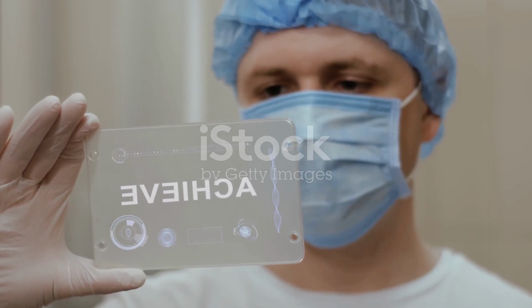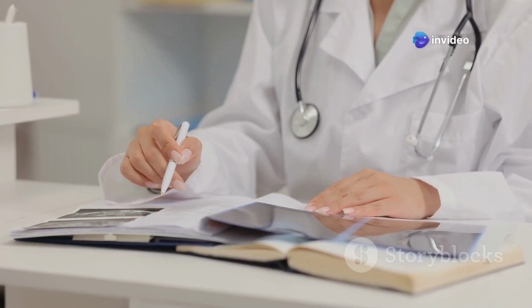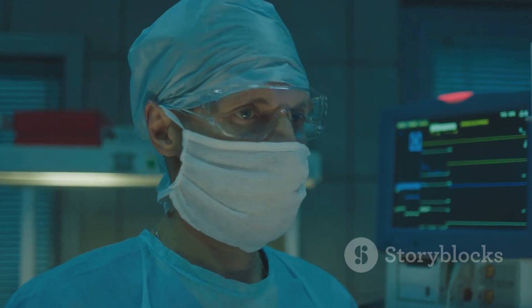Next, we have ACHI, which stands for the Australian Classification of Health Interventions. This book is crucial for coding procedures and interventions. So whether it's a minor surgery or a complex procedure, ACHI has got you covered.